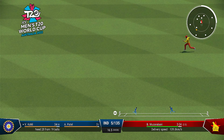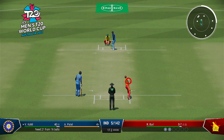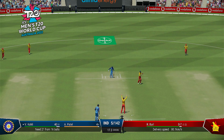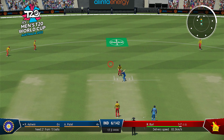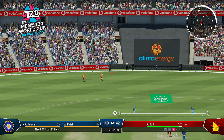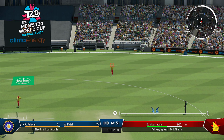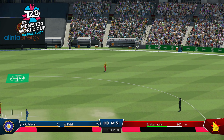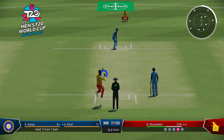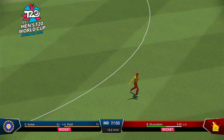Got all of it. And for six. That's what you pay the entrance money for. It's gone right through the defences. Edge. Amazing delivery. Good catch. Out. That's out. Caught.